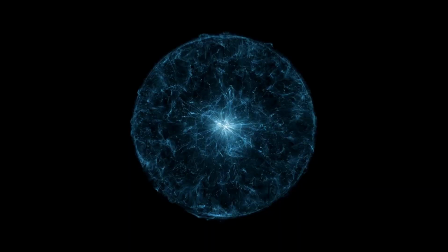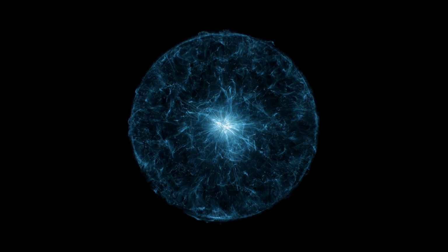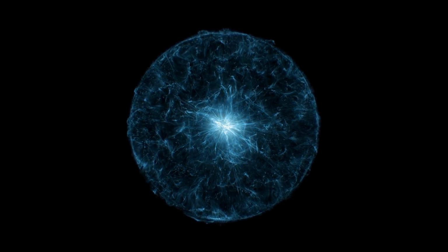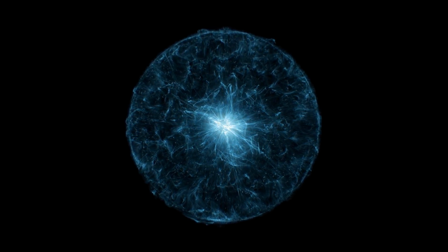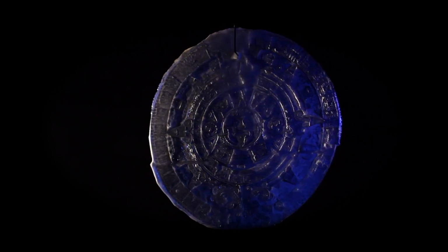Further study revealed that these clouds seemed to align with traces of ancient supernova remnants, suggesting that the interstellar medium might bear the imprint of catastrophic stellar events from millions of years ago. Each pocket could be a relic, carrying clues about the violent history of our galaxy.